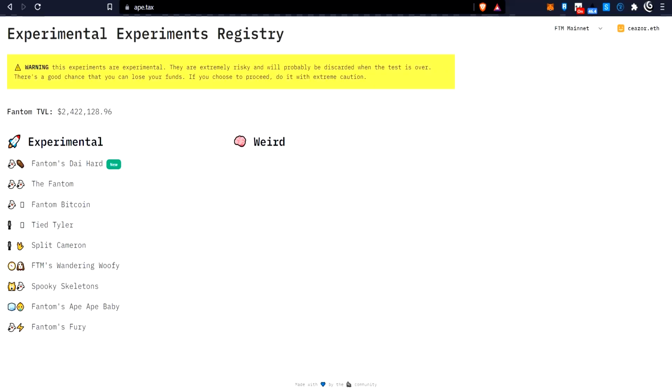Today we're taking a look at Ape.tax. Now I'm going to use Phantom, but this is pretty much the idea of the things I'm going to talk about today; it kind of covers Ape.tax everywhere. A lot of people ask me why I like Ape.tax, and some people specifically ask me for a detailed explanation of why I think Ape.tax is so good and why I'm interested in using it so much.